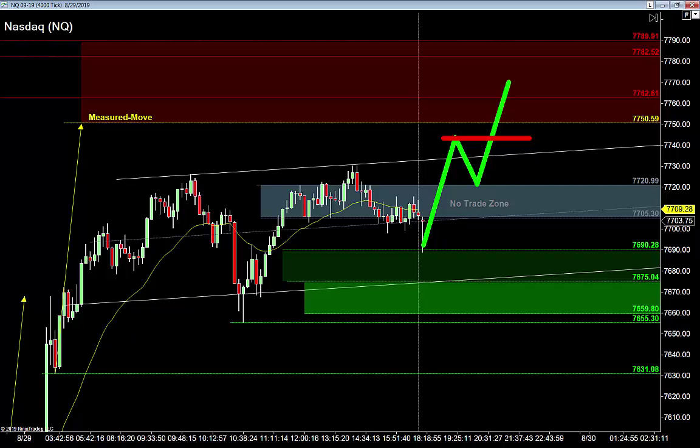So 1, 2, 3 breakout, mark up the high, mark up the low of that channel now, and now we know exactly where that channel will be. Okay, pretty easy. Yeah, simple pattern. The hardest part about that 1, 2, 3 breakout is just waiting for it, right? It always seems to take longer than we like to wait, doesn't it?